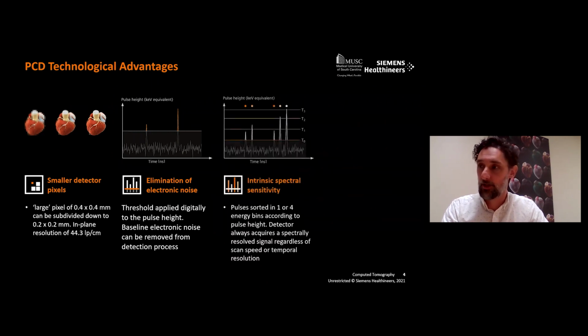The third is that we have spectral sensitivity. These pulses can be sorted into one or four energy bins, depending on how we want to make the image. The detector always acquires the spectrally resolved signal, regardless of scan speed or temporal resolution. So it's a bit different from traditional dual energy.